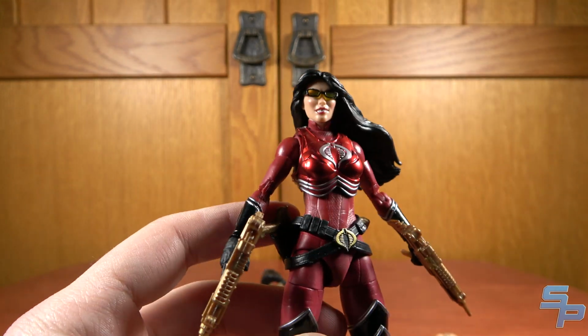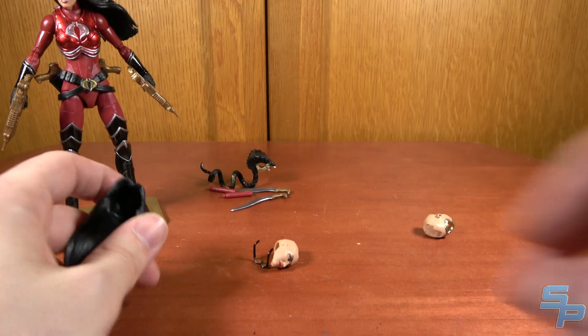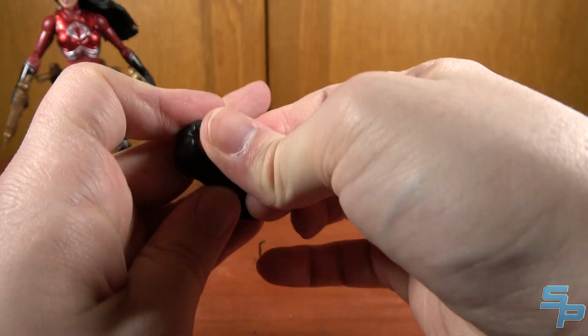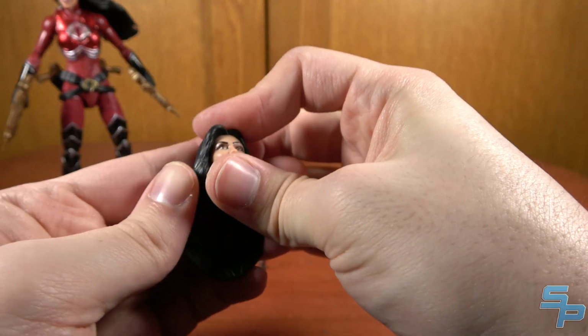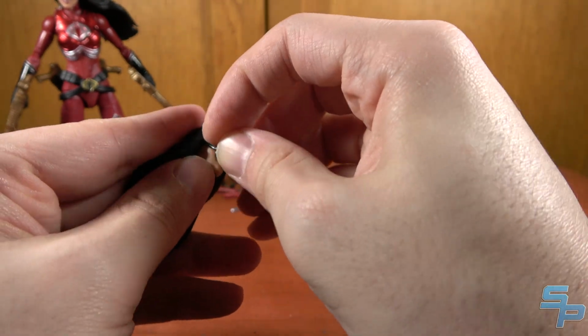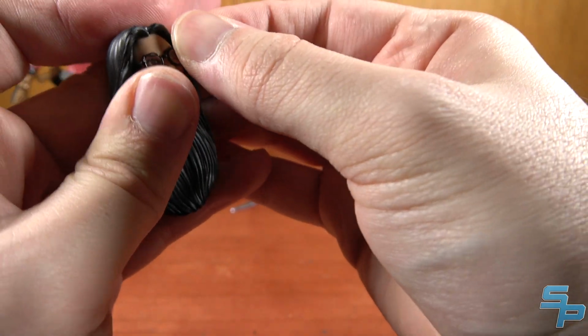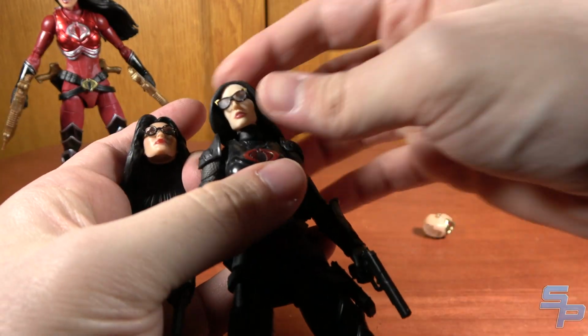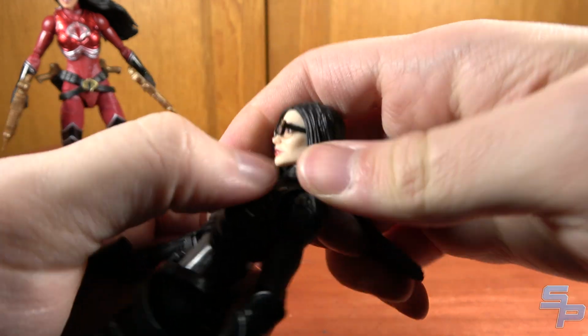I might need to heat some stuff, but there you go. I got that going on. Now, I'm sure the question for many is, can you take this more updated, neutral Baroness look with the hair and these new glasses that are more the classic 80s Baroness glasses, and put it on her? Because I do like her glasses too, but let's see.